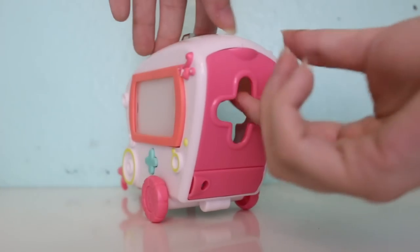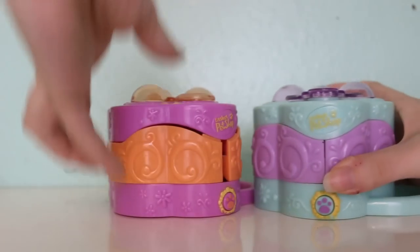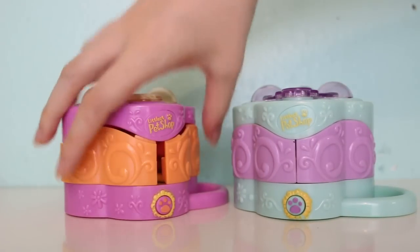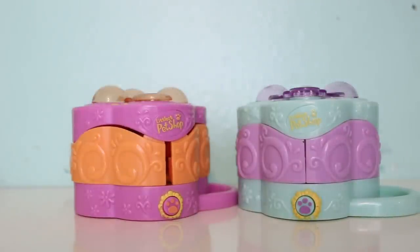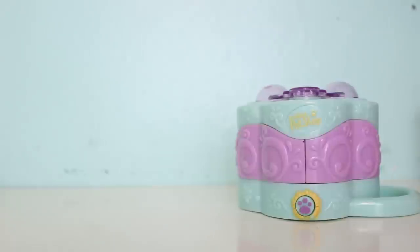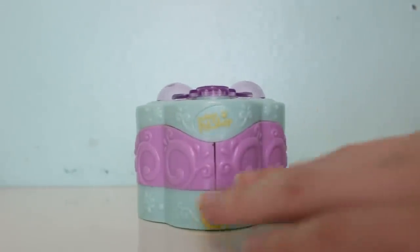I already have one of these, so maybe I will sell this as well, and it's got accessories in there too. We've also got these awesome things. If you are of the younger variety, you may not know what these are, but these are some of the play sets for the teeniest, tiniest, littlest pet shop. So let's just press the button and see what happens.